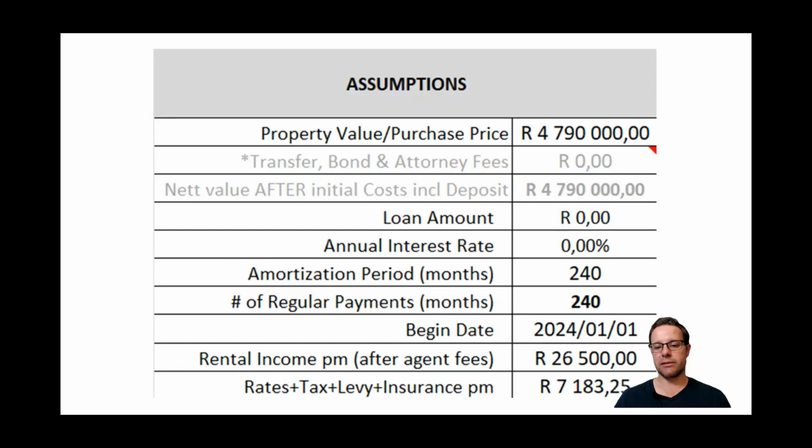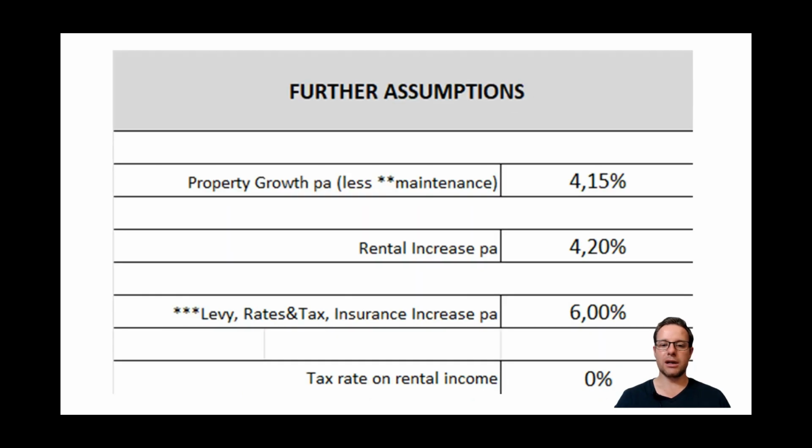There's your 4.79 million purchase price. Loan amount is 0. Annual interest rate 0 because there's no loan. Amortization 240 months, but there's no bond on it, so that doesn't matter. Purchase date or start date in this case is 1 January 2024, and then the rental income per month is 26,500 after fees. Some further assumptions.